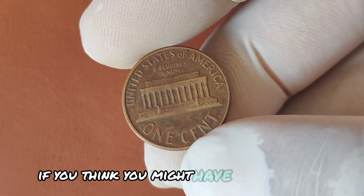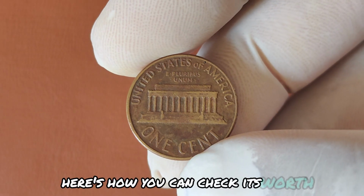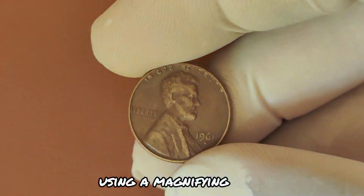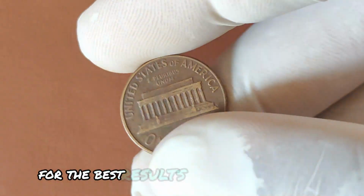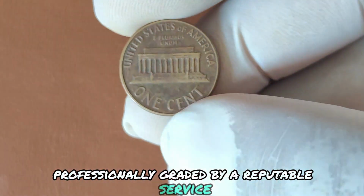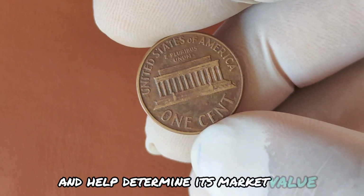If you think you might have a valuable 1961 D penny, here's how you can check its worth. Start by examining its condition using a magnifying glass and compare it to official grading guides. For the best results, consider having your coin professionally graded by a reputable service. They can provide an official grade and help determine its market value.